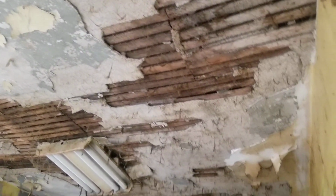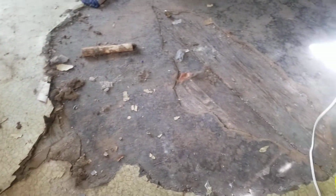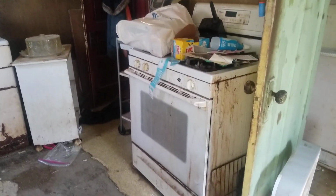I don't know who was living here, but I just cannot imagine people living this way, but they obviously did. Look at the floors. And this is the kitchen. That's how it looks. And the stove, which nobody used for a long time, I would say. And here is the basement, I believe. I will see if I can go there. Probably not, sorry.